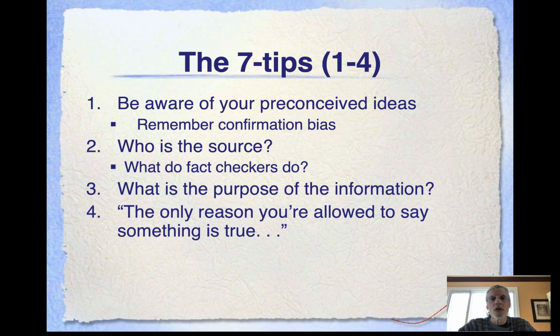I'm actually going to divide this lecture into 2 parts. I wanted to keep each individual one at 30 minutes or less. So I'm going to stop this here and then pick it up with tips 5, 6, and 7, which will probably take maybe another 30 minutes or so.